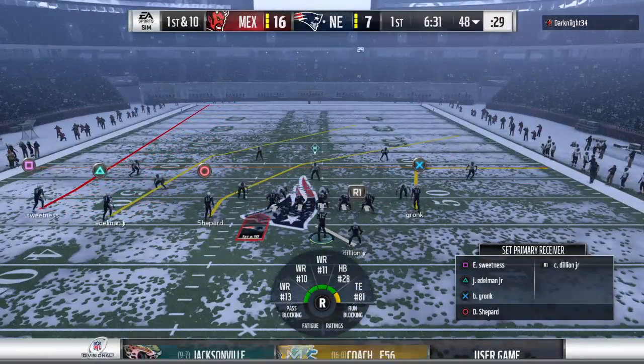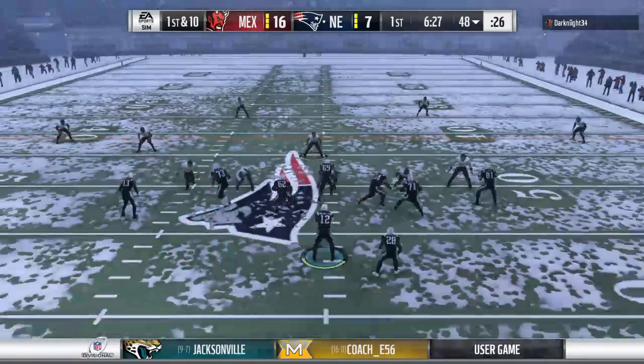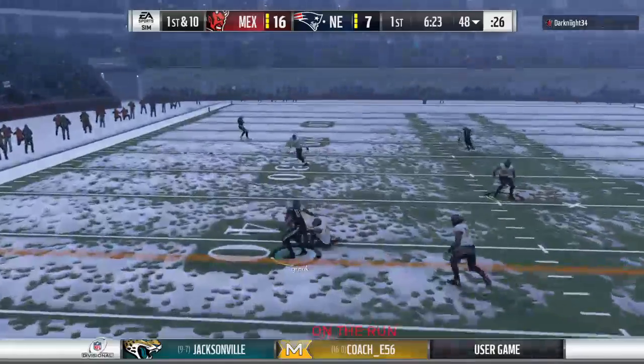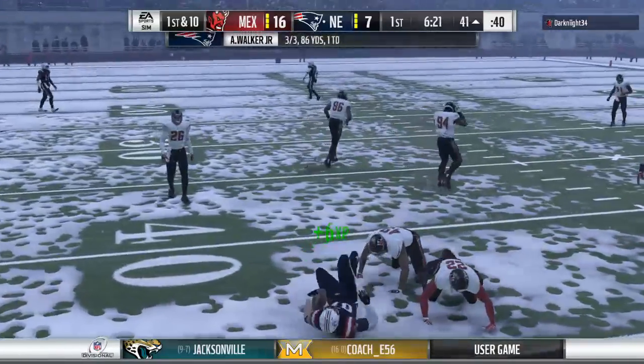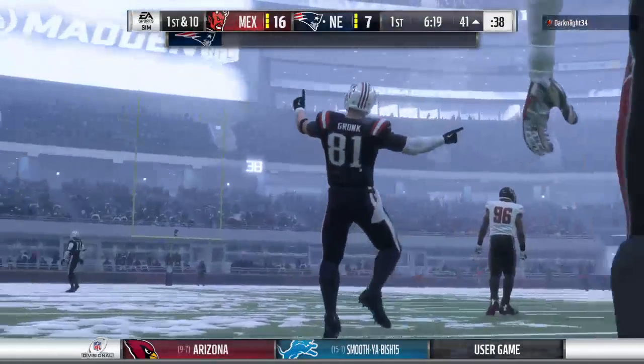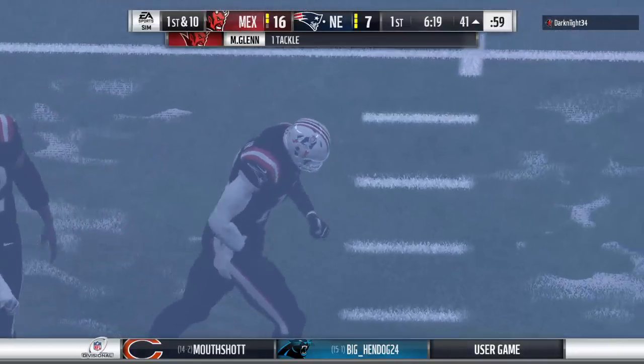So the D-line's going to spread out. Here we go. And no press coverage here. They are backing off in the secondary. Looking left side, it's complete. He's got it. And taking it across midfield and just shy of the 40. 11 more yards that go around, a first down as well.